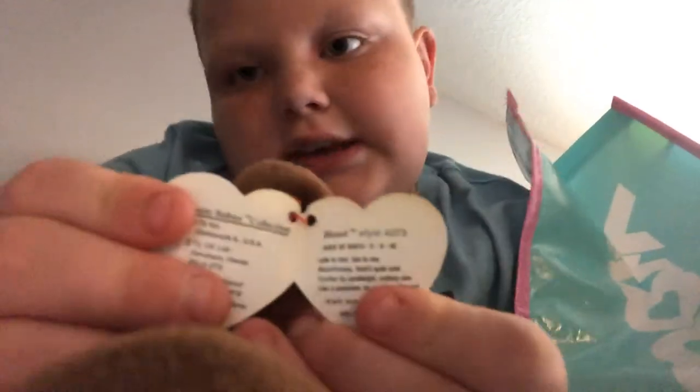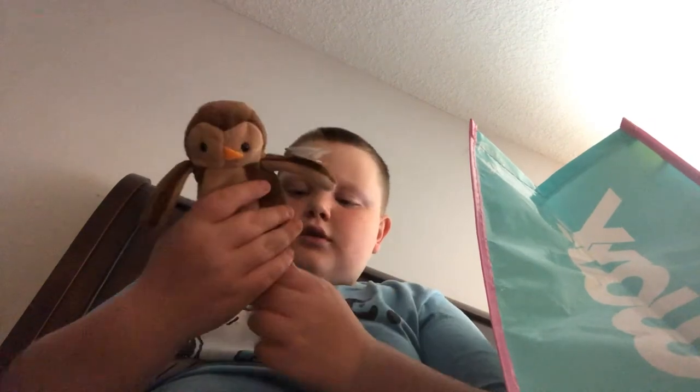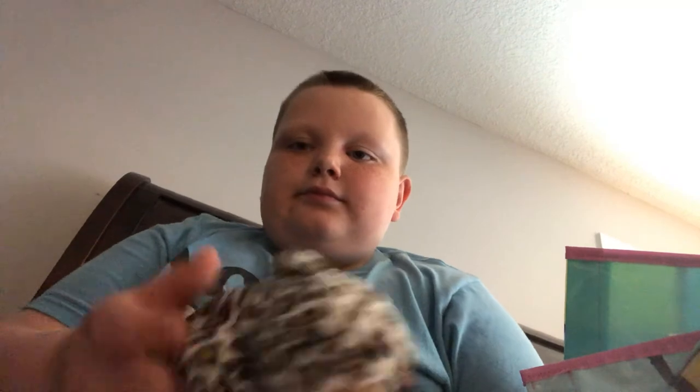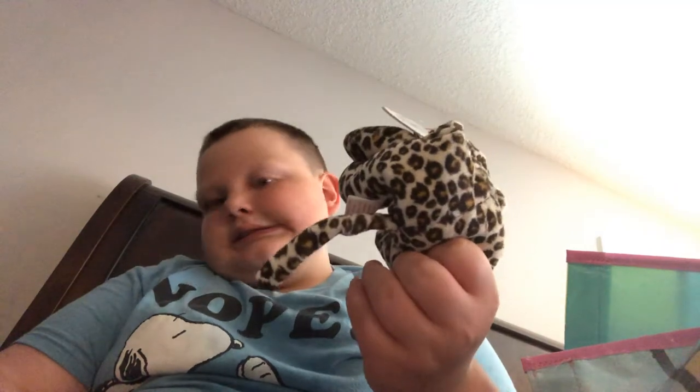So, this is the owl's tag. This is the owl. This is Hoot. As you know, they hoot, so Hoot. Next we have, let's do the leopard jaguar. Don't get mad at me for calling the wrong names. I always get these messed up. Wait, no, this is cheetah print. This is cheetah. This is Freckles. I think it's a cheetah or leopard. Don't know. But yeah, that's him.